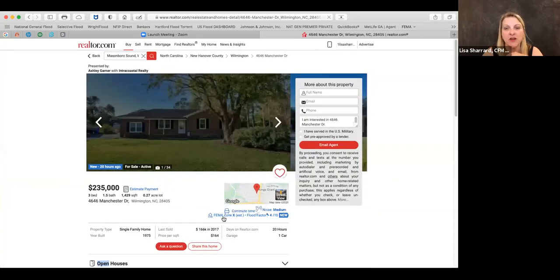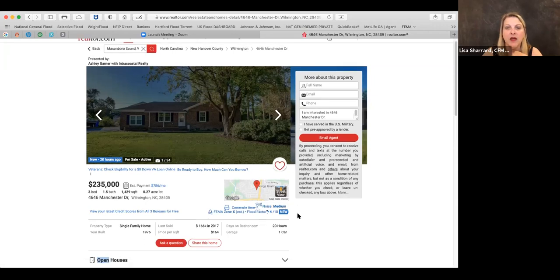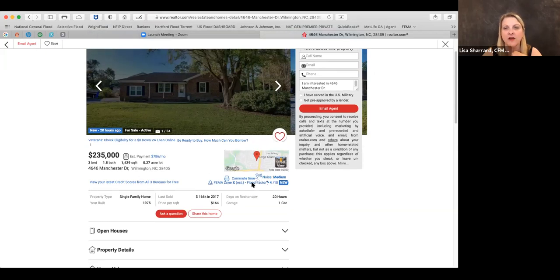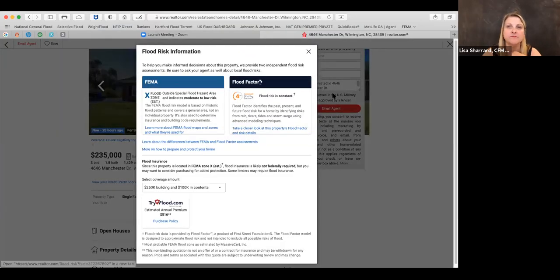This one here, if you come down here where it tells you the FEMA flood zone, the flood risk rating factor, you can see it in this area of the screen here. Again, these are approximations and not final determinations. And it tells you that in the disclaimers. But it tells you flood risk is constant. It has a flood risk rating factor of 4, but that does not mean it's not going to flood.